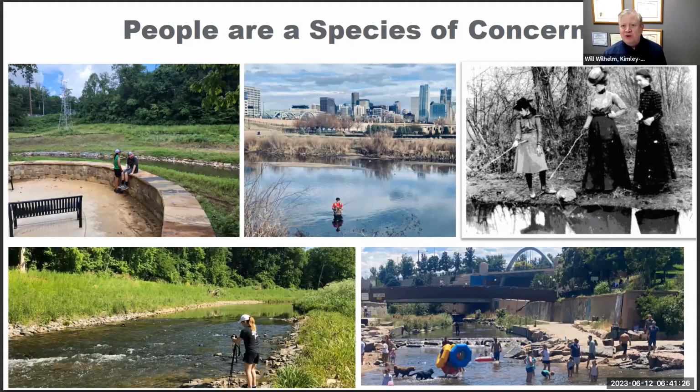Urban streams, you know what? People are our species of concern. I'm not sure, are we a native species or are we an invasive species? But sometimes both, right? Because I think those of us who've done urban design, we want to get people down to the stream. We want to make people get that river ethic. We want people to love them.